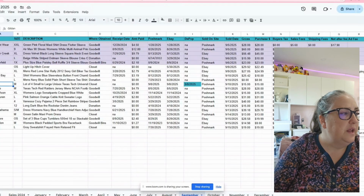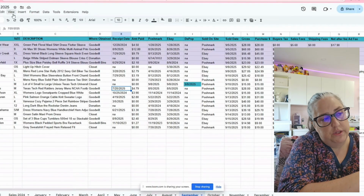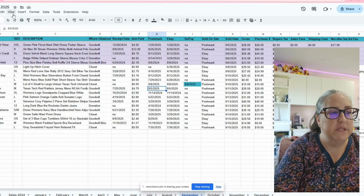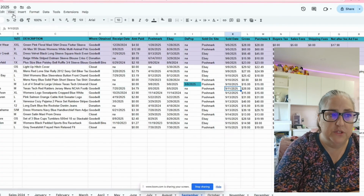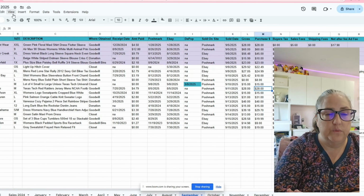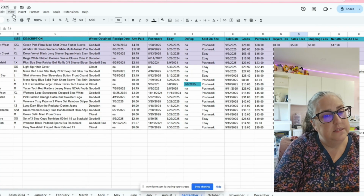Now I found this one at my local Goodwill again, and this one I picked up recently on July 20th. I did pay $4.79, and I posted it on Poshmark and eBay August 5th, and it took a month. It sold on Poshmark on September 11th, and it sold for $28. So I did earn a profit of $17.61.